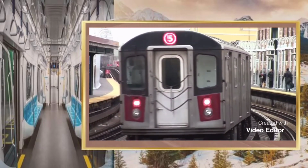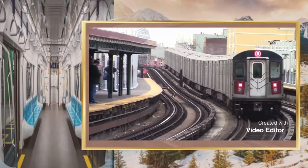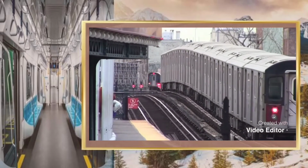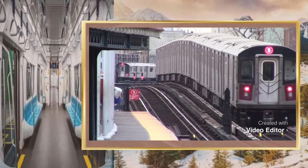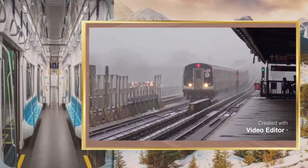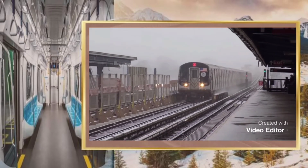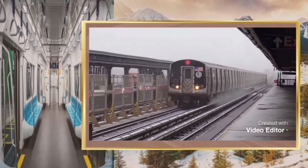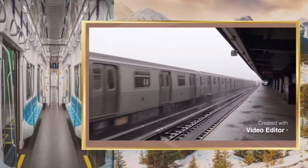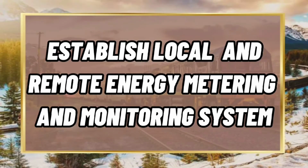Let's say that train 1 arrived at station 1 and the train schedule says that after 2 minutes, train 1 will arrive in station 2 and train 2 will arrive by then in station 1. This is an effective way of train scheduling that will help the railways to conserve energy and deliver more comfort to their passengers. Next is to establish local and remote energy metering and monitoring systems.